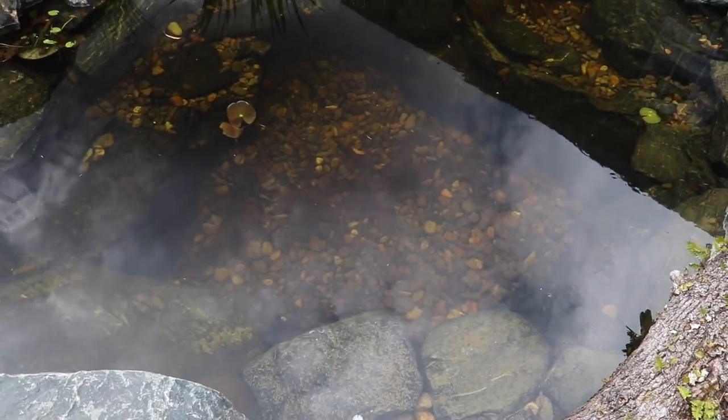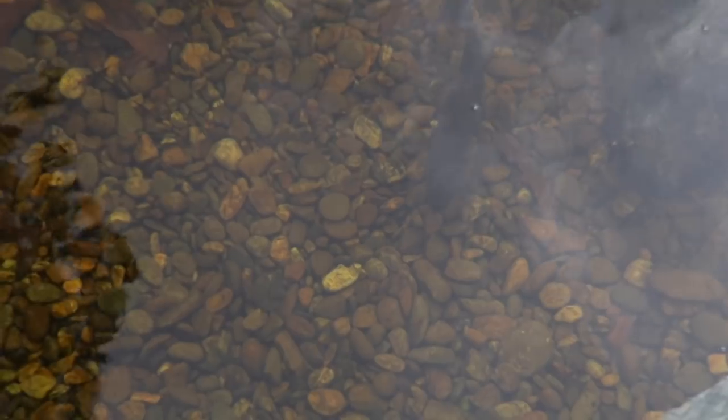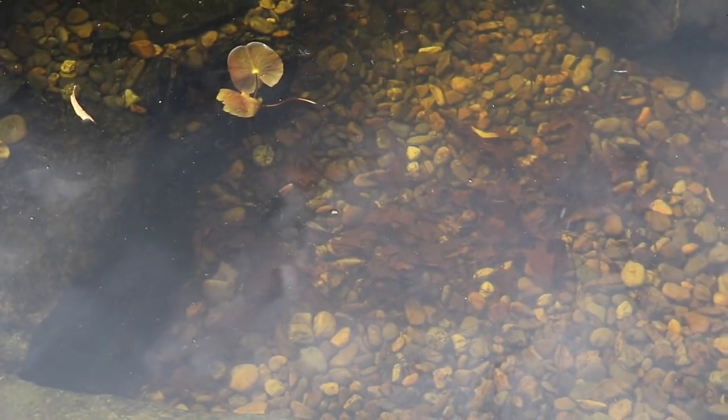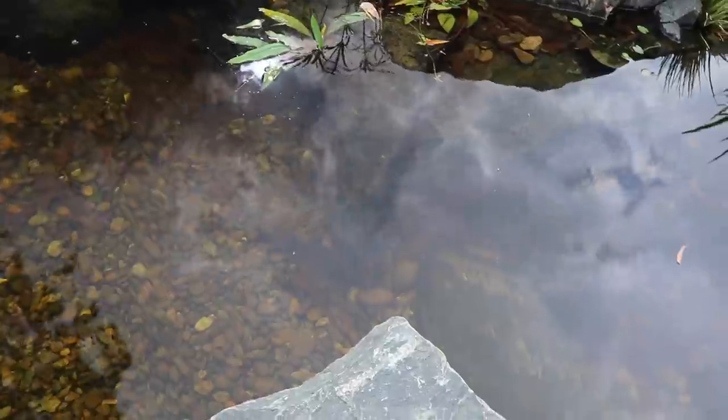So 74 to 75, that will make these fish spawn quick, because usually bass will move up whenever it's about 65, 68, and they'll actually be laying eggs in 72 to 74 degrees. So can't wait to see these Bama babies.